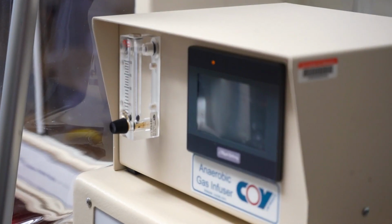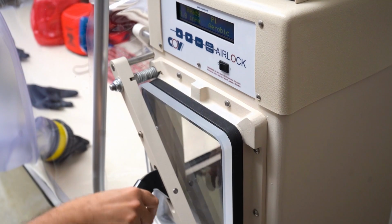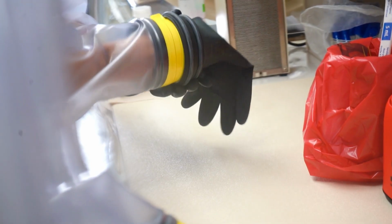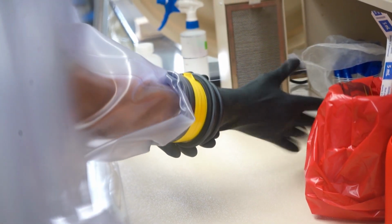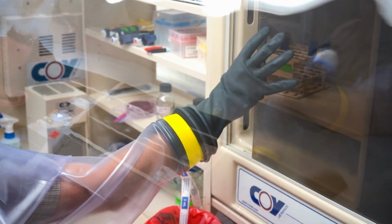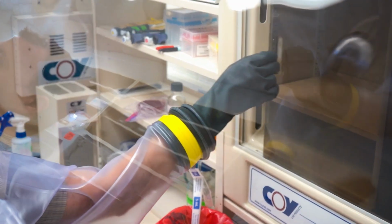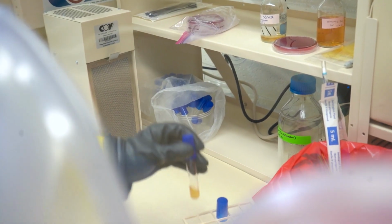I would say the main piece of equipment that we have in our lab is an anaerobic chamber. This is a place where we can control the environment to eliminate, to the best of our ability, oxygen, because most of the microbes that colonize the human gut are sensitive to oxygen. They can't survive in the presence of oxygen. So we have to grow them in a different atmosphere, which is a mixture of nitrogen, hydrogen, and carbon dioxide. And all the manipulations have to be done inside that chamber so that the microbes survive.